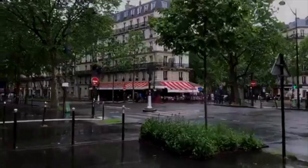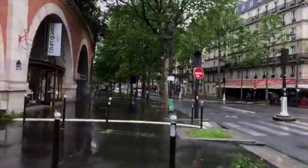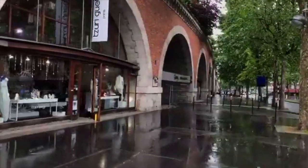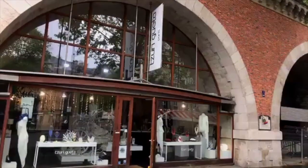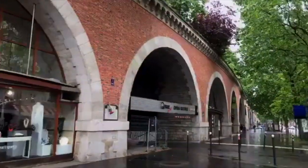Okay, so here we are, and let me just show you before we move on. Again, we were on a viaduct, an old elevated rail line, and today it's called the Viaduc des Arts, or the Viaduct of the Arts. So you can see these beautiful brick arched arcades underneath. That's what we were walking above, on top of. And it just goes on and on and on.